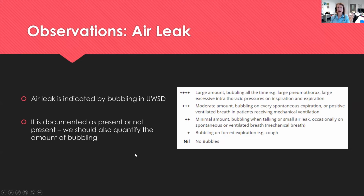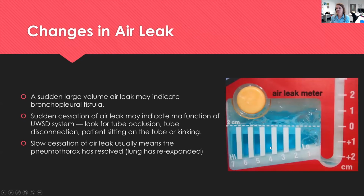So the air is the air that's coming out of the lung through a hole into that pleural cavity and then being drained via the drain, via the catheter that we've inserted into the pleural cavity and down into the drain. And you can see this is the picture that I was just talking about here. So we've got an air leak meter on the drains that we have in our unit, and you can see a video would have been better. Video is always better to capture the bubbling. For those of you who've seen the bubbling, you can probably appreciate that, but this is not a bad picture. So again, if you imagine you've got a straw and you're blowing bubbles into a cup of water, that's exactly what an air leak looks like.